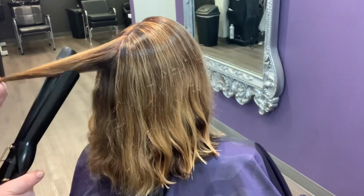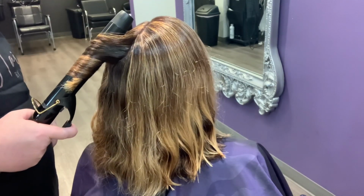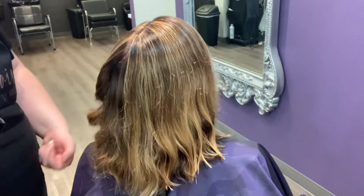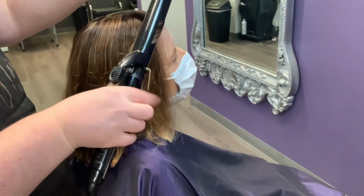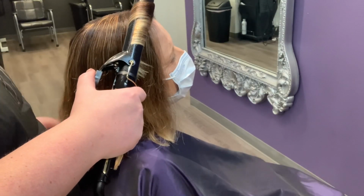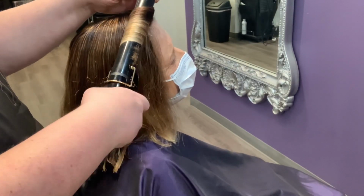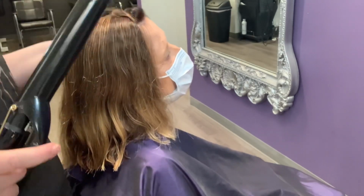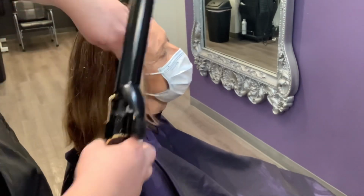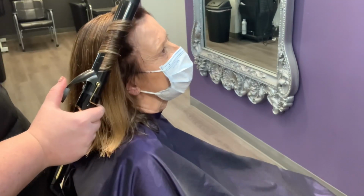But you can see here that the highlights just blend really pretty from root to ends. It's not like she has overly blonde hair anywhere at all. It all blends really nicely together. So this is just how I choose to do my root gray coverage, my root application with highlights. I understand that there are other ways that you can do it, but this is the way that I do it. So sorry if this wasn't the application that you were hoping for when you requested this video, but this is just how I personally go about doing this service.